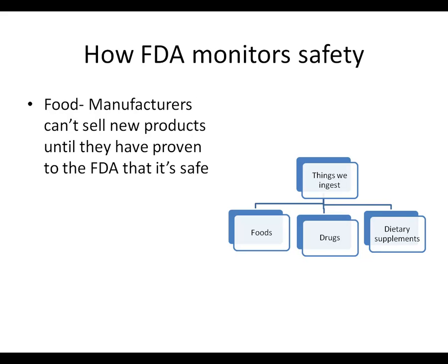That's for foods. So when would there be a new food? Well, if you think about it, there have been a lot of new foods coming from foreign countries that you've seen in your supermarket lately. And that's changing all the time. We certainly did not see acai berries before just a couple of years ago. Drugs are monitored in the same way that food is. Drugs cannot be sold until the manufacturers have the data to prove to the FDA that it's safe.